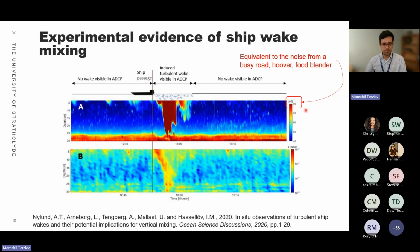shipping lanes. In the bottom figure, we have essentially an estimate of the mixing or the turbulence caused by this boat passage. And what you can see is that although the vessel is relatively small, the mixing that it creates reaches all the way down to 30 meters, which is significant for oceanographic stratification, particularly if you're in coastal seas.